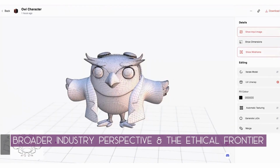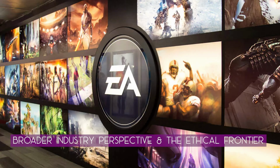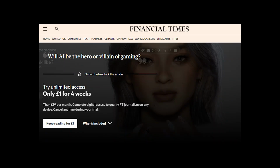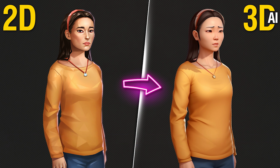While AI-assisted 3D creation is rapidly maturing, its adoption varies across the industry. Indie developers use it as a time-saving necessity. But what about the larger studios, the AAA giants? According to a 2024 Financial Times feature, many major publishers like EA and Microsoft are trialing AI in pre-production, but often with legal and ethical caution. Concerns range from IP ownership of generated assets to fear of creative de-skilling and workforce reduction.